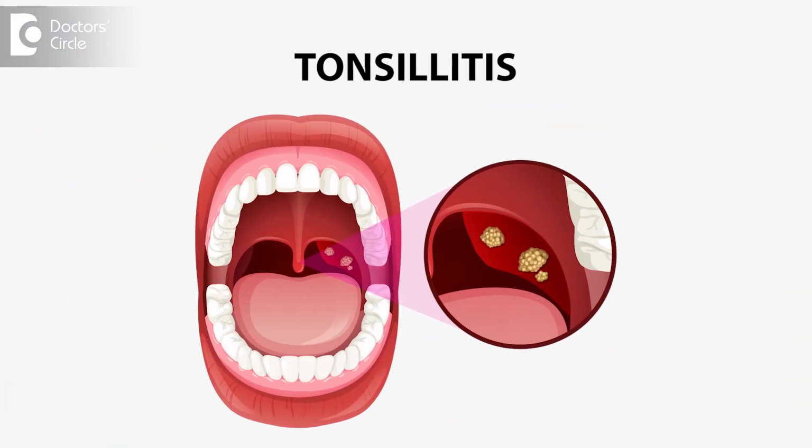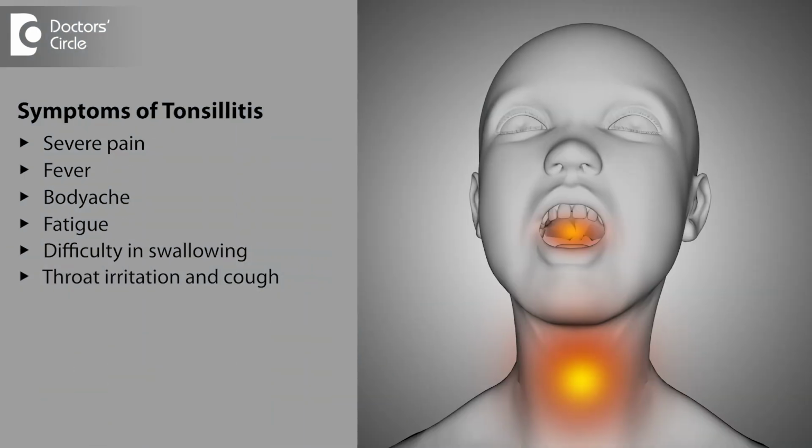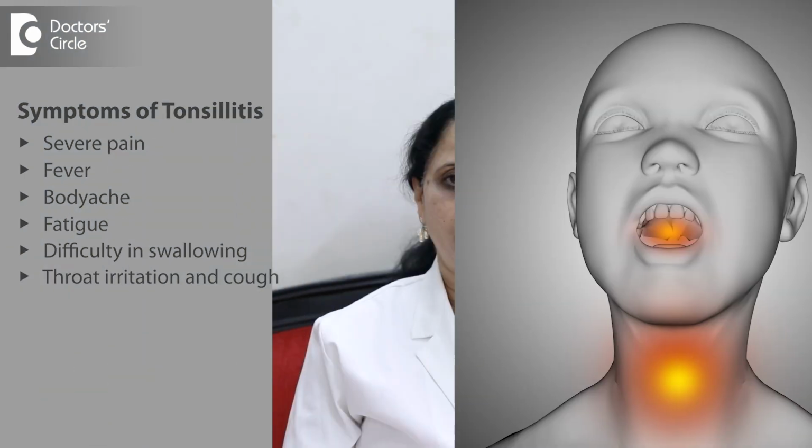Tonsillitis is a condition where there is acute inflammation of the palatine tonsils located on either side of the throat. It can result in severe pain along with fever. Patients can experience body ache, fatigue and difficulty in swallowing. The patient can also experience some amount of throat irritation and cough and difficulty in swallowing food.